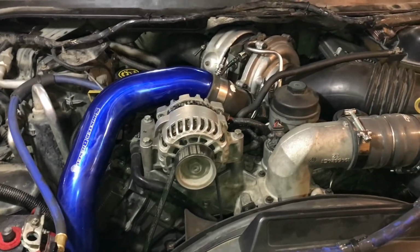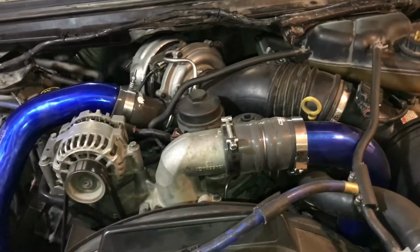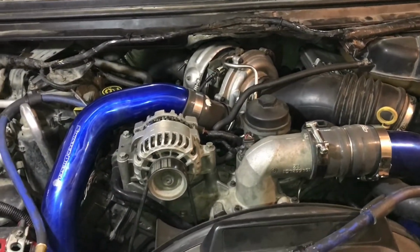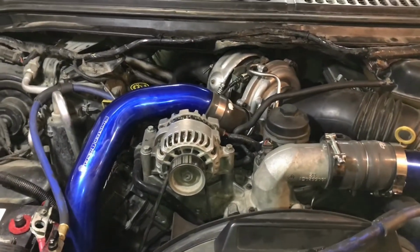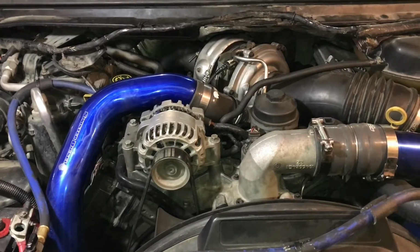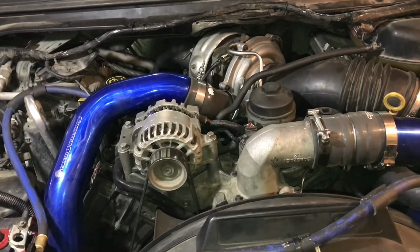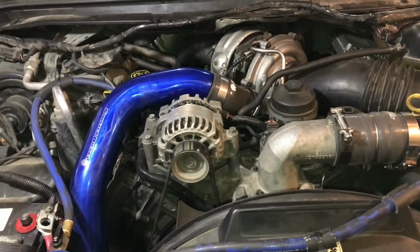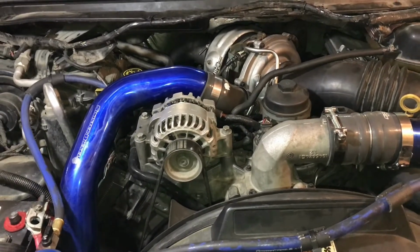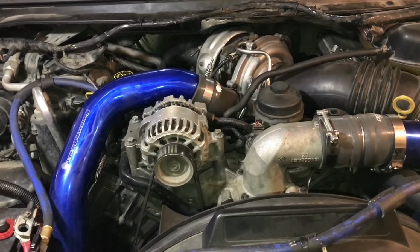As far as mods, yes, that is Sinister Diesel stuff. Now, before you start hating, I'm sure there will be at least 20 or 30 comments, if not more, of people talking crap about Sinister Diesel. Let me get into this. One, piping is piping. It's pretty hard to mess up a set of pipes. I don't really care where you get it from. Sure, if we were building a 1,000 horsepower race truck, obviously we would want to go with the best quality parts that we possibly can.